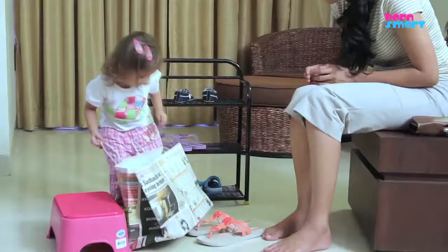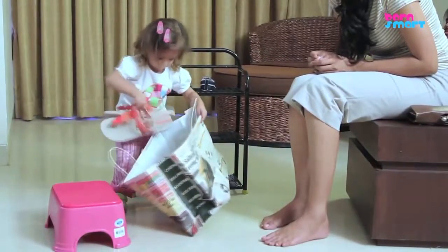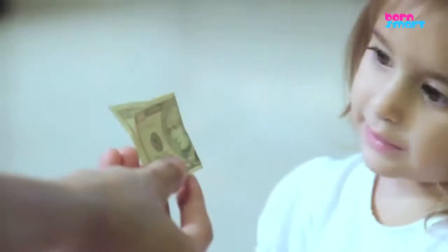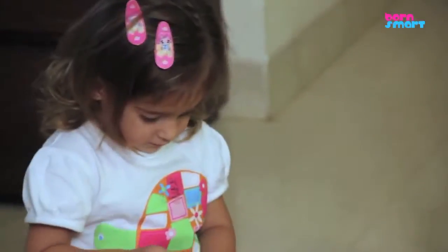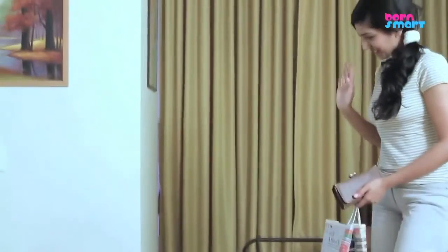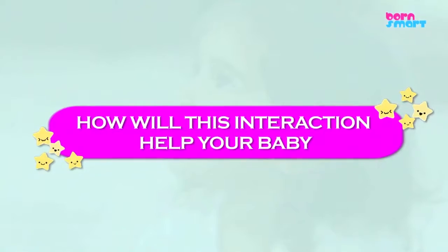Try and assist your toddler throughout this interaction only when required. It's time for you to pay with some fake money and complete the transaction. Wave and thank the little shop owner. This game will remain interesting if you alter the roles throughout the interaction.